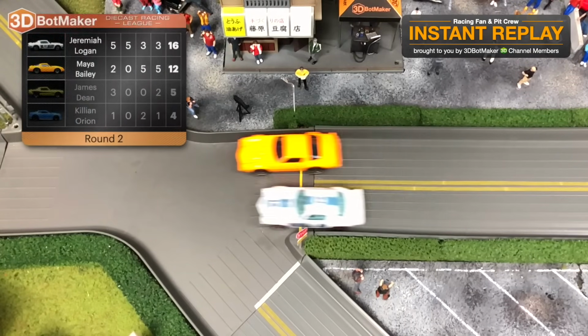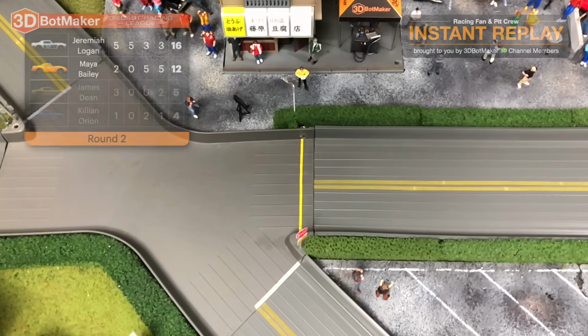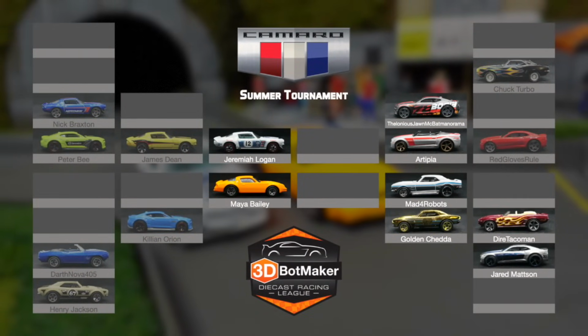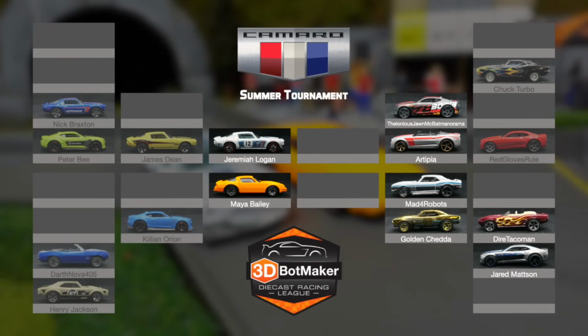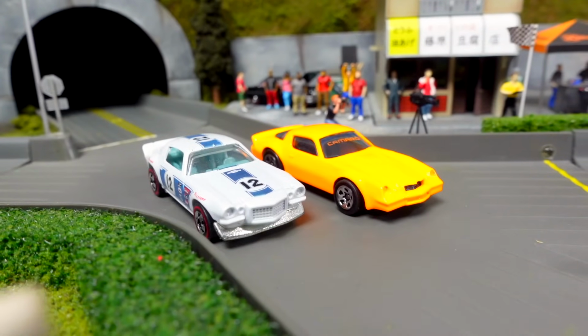Maya Bailey finishing the race with 12 points. Jeremiah Logan still the top driver with 16 points. An awesome performance by both those drivers. And there you have it, Logan and Bailey, the first two drivers to advance on to the final round of the Camaro Summer Tournament. Don't go anywhere. Our second group of drivers are ready to rock and roll right after the break.